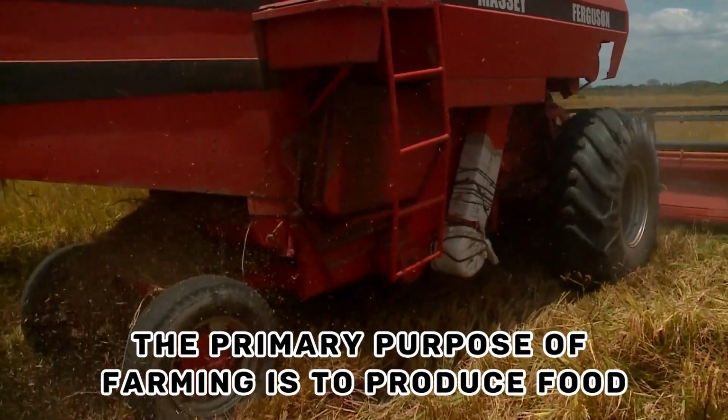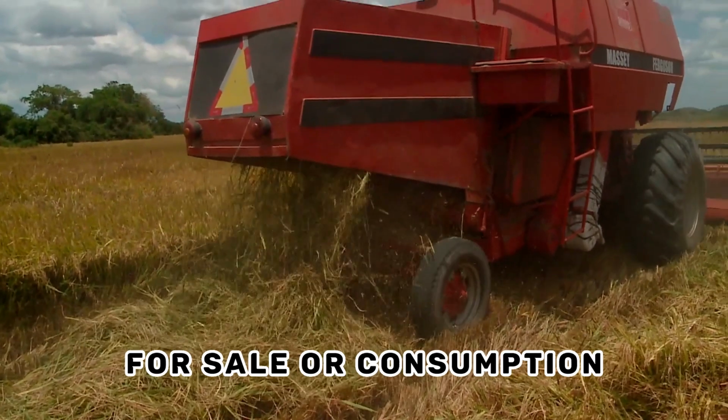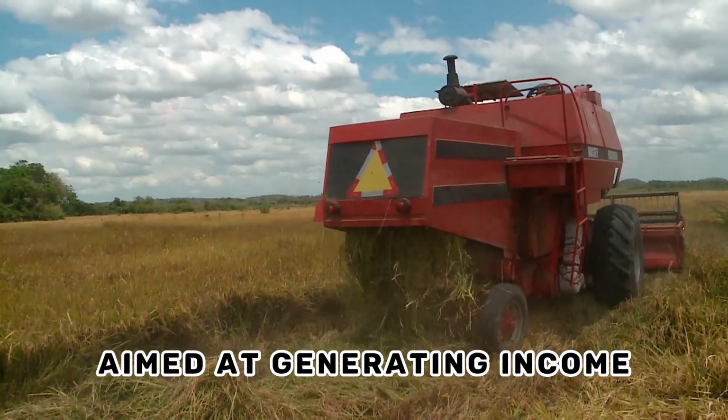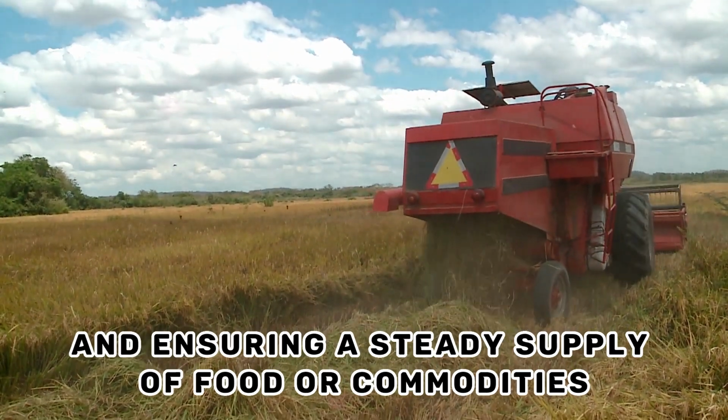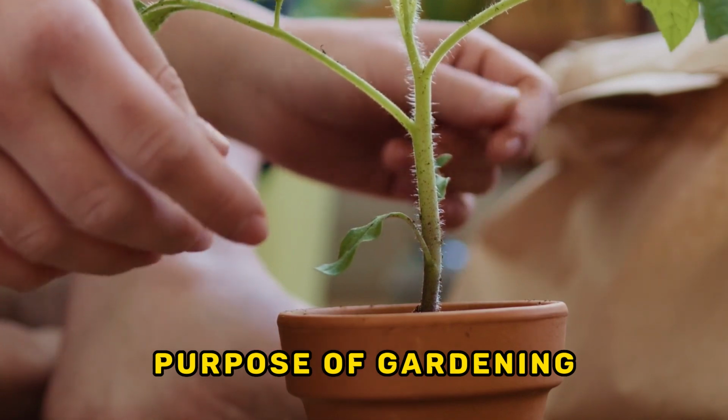Purpose of farming. The primary purpose of farming is to produce food, feed, or other agricultural products for sale or consumption. It is a business-oriented activity aimed at generating income and ensuring a steady supply of food or commodities to meet market demands.